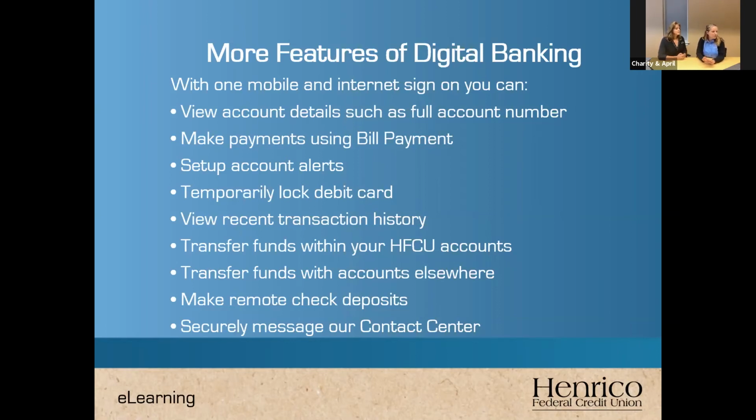You can also transfer funds to other people at Henrico Federal Credit Union. This is a really cool feature. My son has a Henrico account. My granddaughter has a Henrico account. My daughter has one. And if I want to send them money, instead of doing Venmo or Cash App, because I'm not ready for that in my life, I can send money directly over to their accounts. Super simple. It's a cool thing.